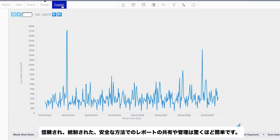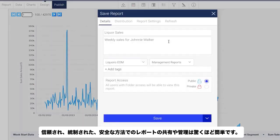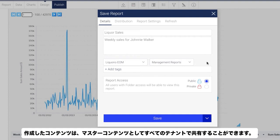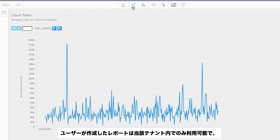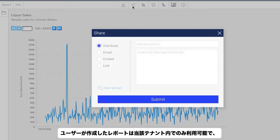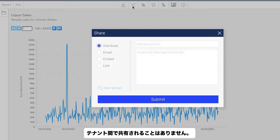Sharing and managing reports in a trusted, governed, and secure way is incredibly simple. Any content created by you can be shared across all your tenants as master content. The data can be filtered for each client and remain secure. The reports your users create will be available to their peers only and not shared across tenants.